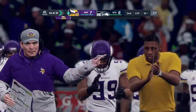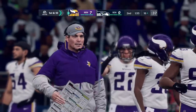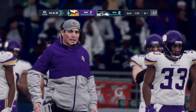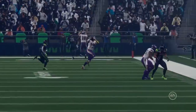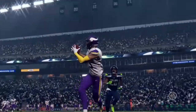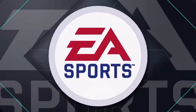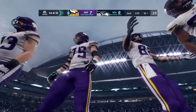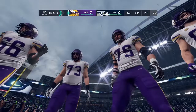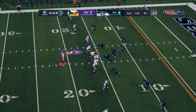Here's a ball thrown right side and complete. And they'll have it in the red zone before he crosses over out of bounds. It's a pickup of 17 and a first down, Vikings. So the ball down to the 16 here for 1st and 10.